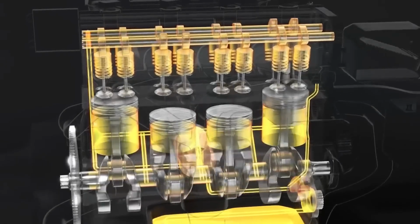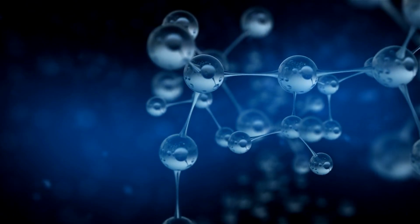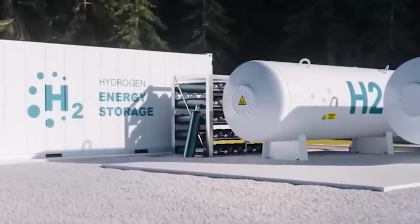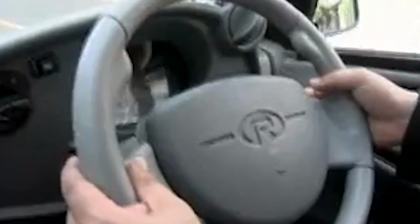Furthermore, before Toyota embarked on its quest to develop cars that run solely on water, the idea had already attracted plenty of attention and skepticism. Back in 2008, a Japanese company named Genepax made headlines with their claim of creating a car powered entirely by water. They touted a special system that supposedly split water into hydrogen and oxygen, then used the hydrogen as fuel. It sounded like a game changer, promising a cheaper and greener alternative to gasoline and diesel.